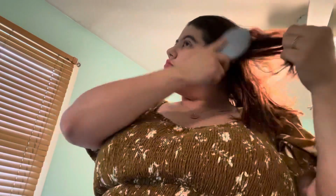Now I'm just brushing my hair and then putting a clip in behind. I would have straightened my hair, but I could not find my flat iron for the life of me. So that is why I'm just doing it this way.